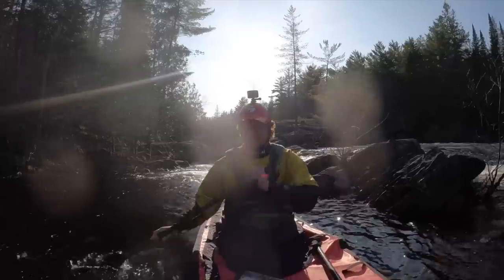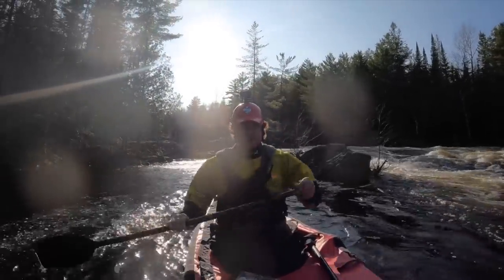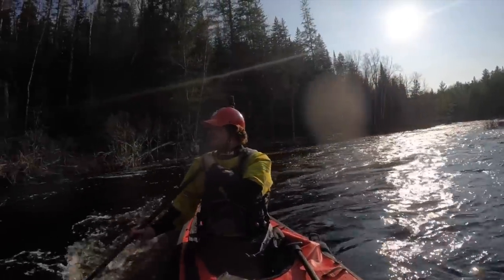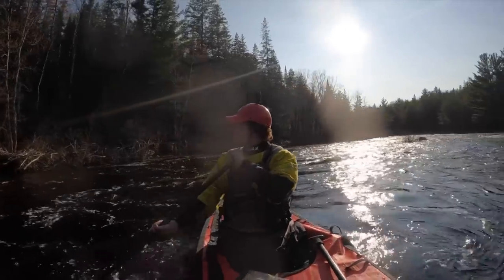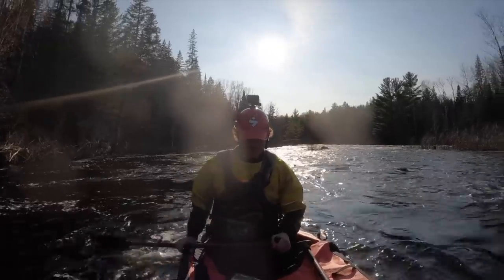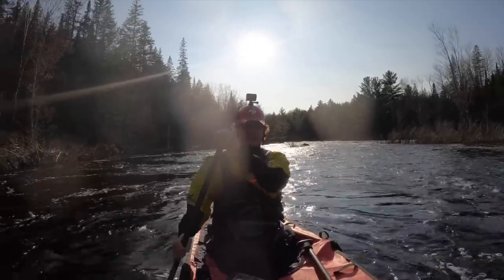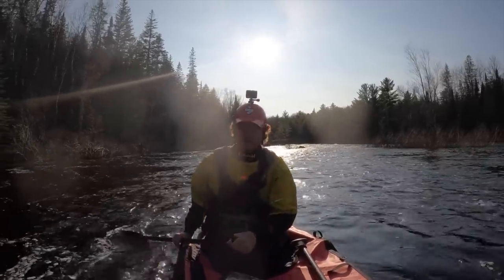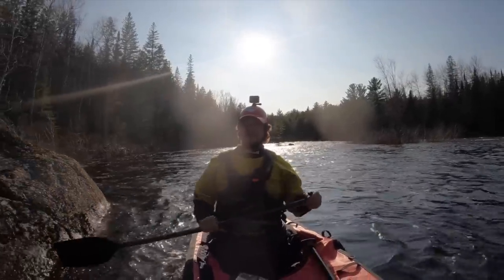Chute here, and we have a tight turn rapid coming up right after this. Portage right. I'm gonna have to scout. Well, again, the water's up into the trees, and I don't know where the hell I can scout from. This is a raging class 3. I gotta scout this.